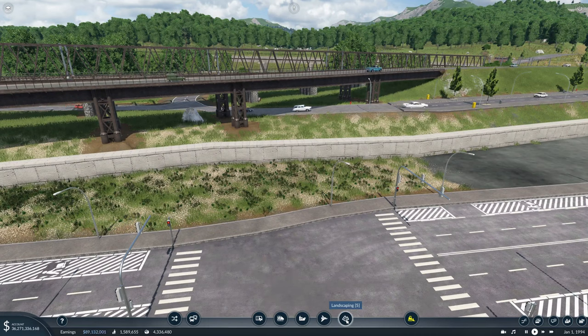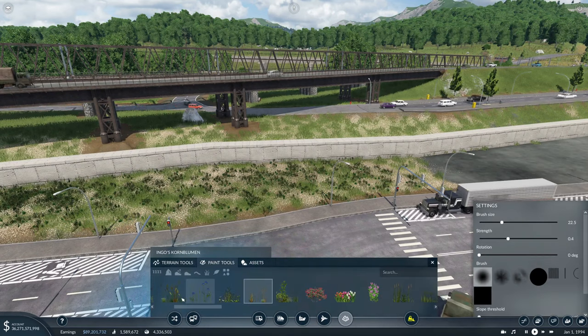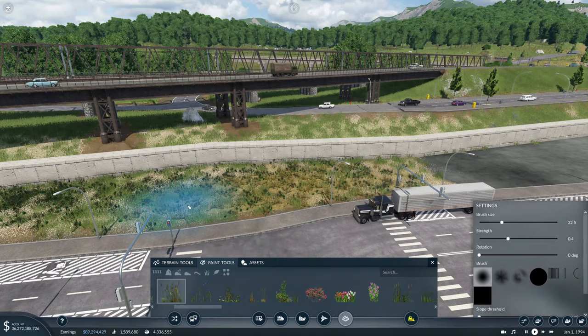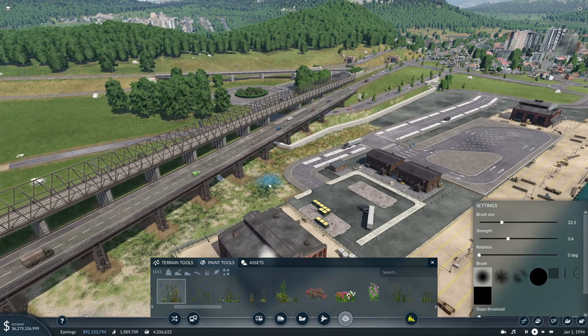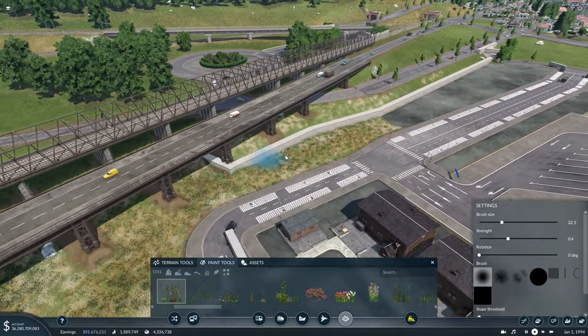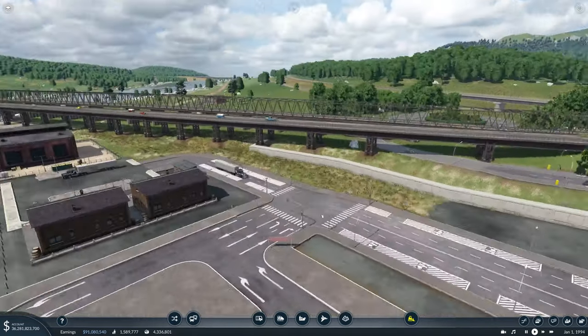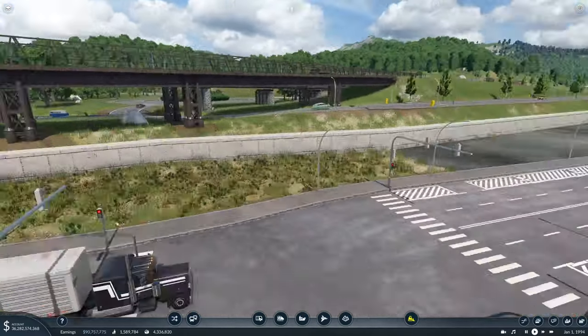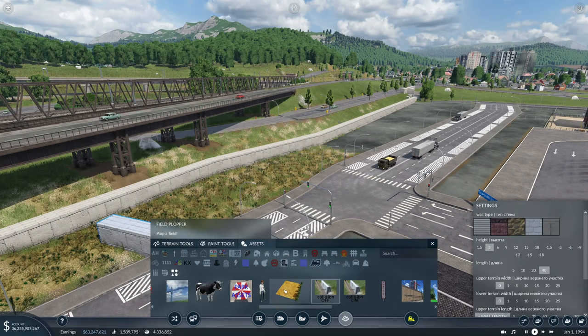I kind of want it to be a little browner. Yeah, there we go. A bit of green weeds I don't mind here and there, but otherwise that'll do. Okay, perfect. Then let's get some trees, please.